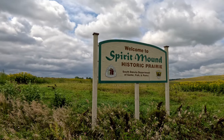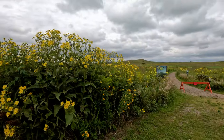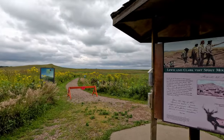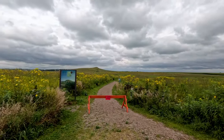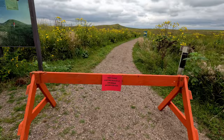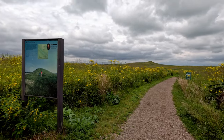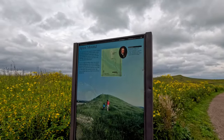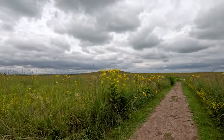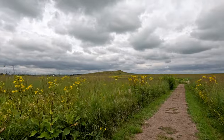Welcome to Spirit Mound Historic Prairie. Very pretty flowers here at the start. Says the trail is closing for bridge reconstruction tomorrow, so luckily, it's still open today. Gonna go check it out. Very pretty walking through the tall grass here.